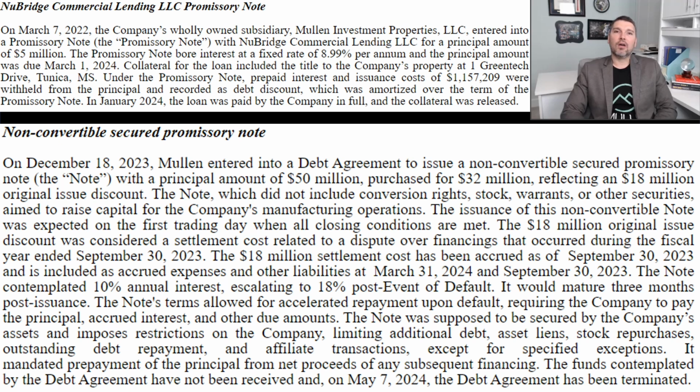And we did find out through some of the filings, I believe it was in Mullen's 10Q for the December ending quarter, that that $18 million had to do with a settlement between Mullen and Isusa. But Mullen did let all of us shareholders know.